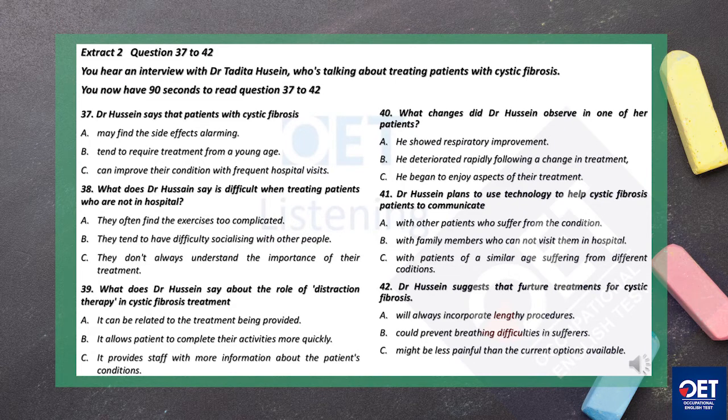And as the symptoms of the condition begin to present very early on in the patient's life, many of my patients are young people. And so we tend to see lots of patients with cystic fibrosis finding these hospital visits frustrating. Right. In fact, throughout the UK, about 80% of patients with cystic fibrosis who are hospitalised report feeling at least minimal levels of depression.